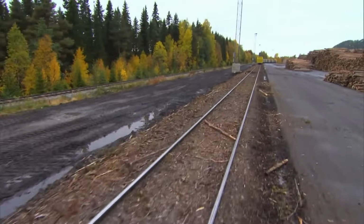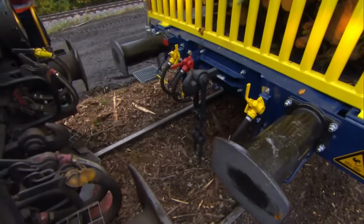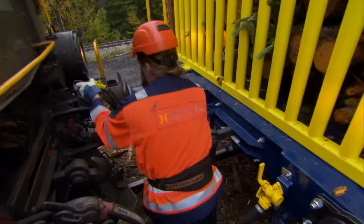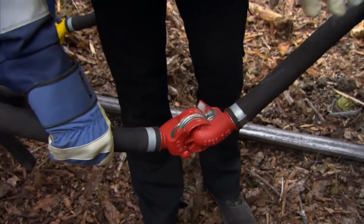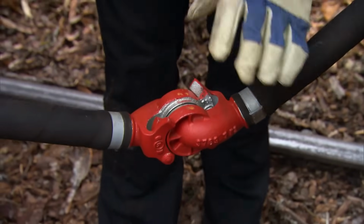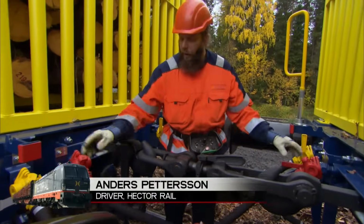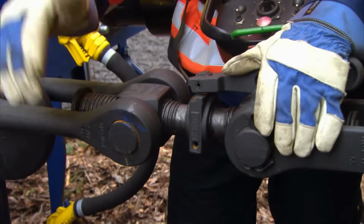With the remote control, Anders does 2 jobs more quickly. Operating the train from outside makes it easier to judge the distances and faster to make connections. It's important that this airline goes throughout the whole train. The pressurized connections must be airtight. We can't brake without it. We have to be very, very meticulous about checking the airlines.